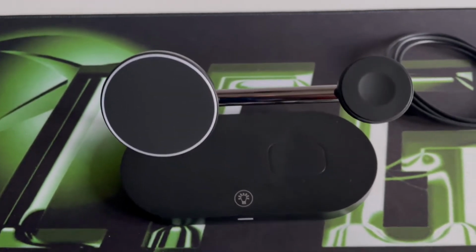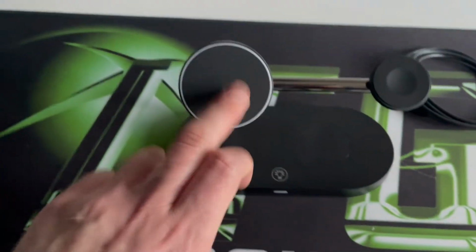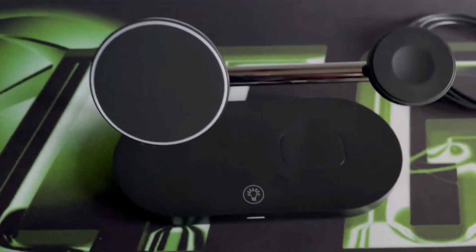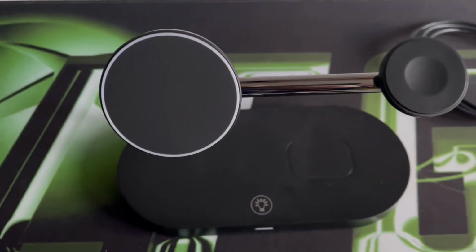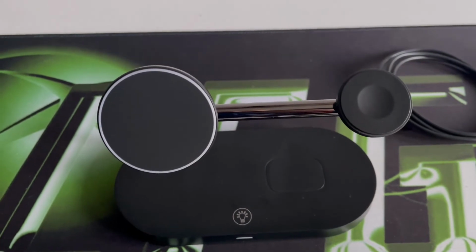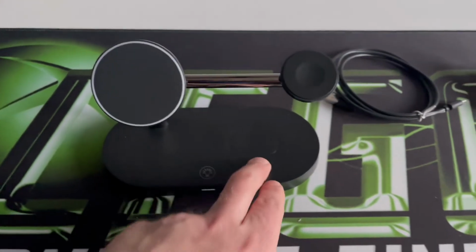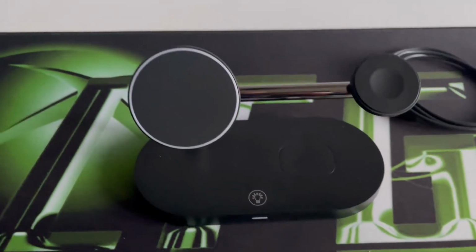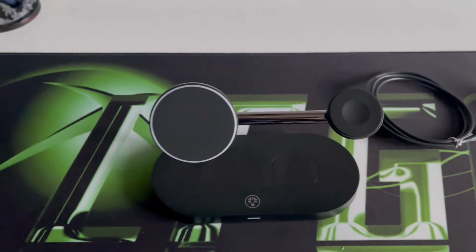So if you're looking for fast charging, that's not going to be your fast charge point. That's going to be the one that you'll want to use. But her phone was charging on that section. You did have to line it up perfect. But her phone isn't a MagSafe, so it wouldn't attach to this. But yeah, you can charge a mobile on it, but it would probably be very slow. It's ideal for AirPods, but not for a mobile phone.